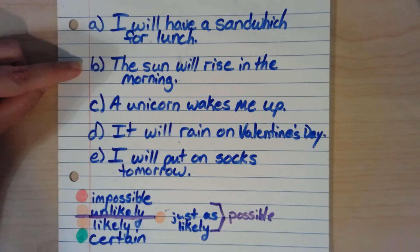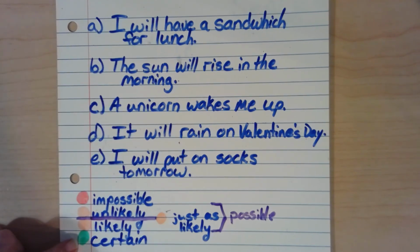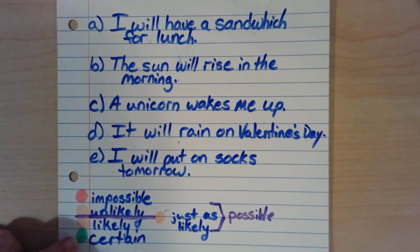The sun will rise in the morning. Well, that's a pleasant thought. It is certain that the sun is going to rise tomorrow morning. Will we always see it? No. Sometimes there's cloud, but that's okay. We always know it's there.